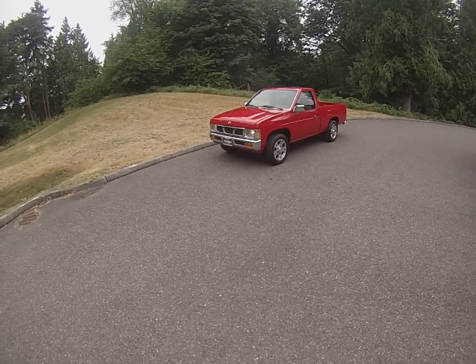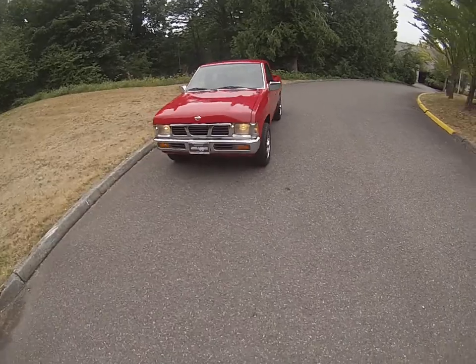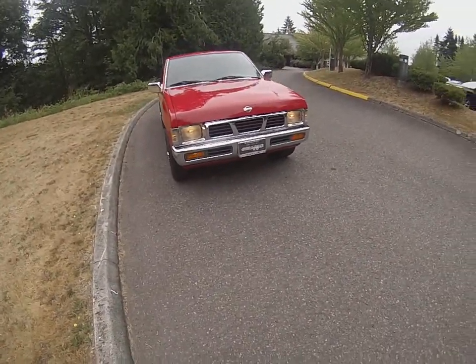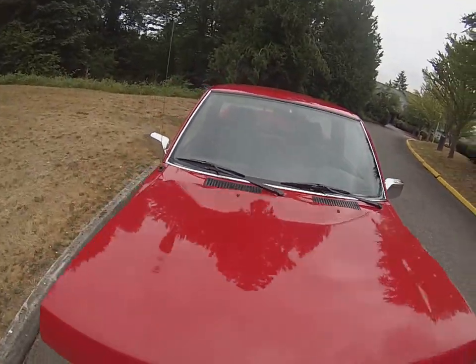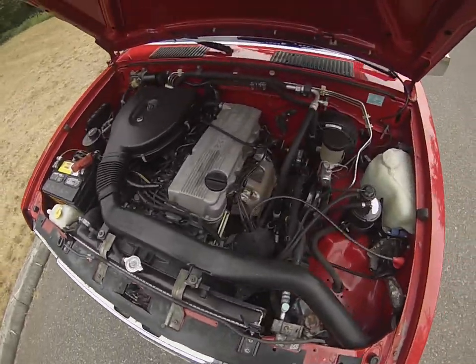Alright, here we are in the running and driving video of our 95,000 original mile '95 Nissan XE, little regular cab, short bed. You can see all the lights are really nice and clear. Everything's working. Little 4-cylinder just runs super quiet and smooth.